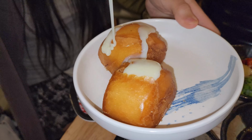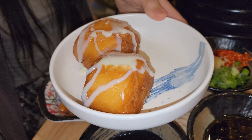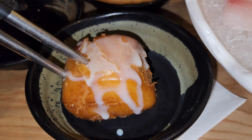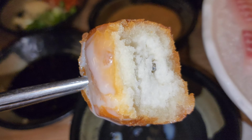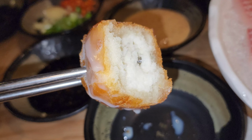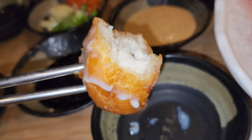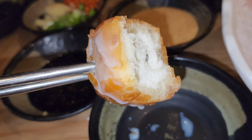You add some of this condensed milk to this fried rice bun. It's kind of an appetizer slash dessert, but it comes out hot, so you want to eat it as soon as possible. And upon biting into it, it's crispy on the outside and soft on the inside. With your condensed milk, you get the sweetness out of it, while you get the savory on the inside. I'm not sure if you could order more of those if you wanted to, but man, if I had more people, I'd order a bunch more.